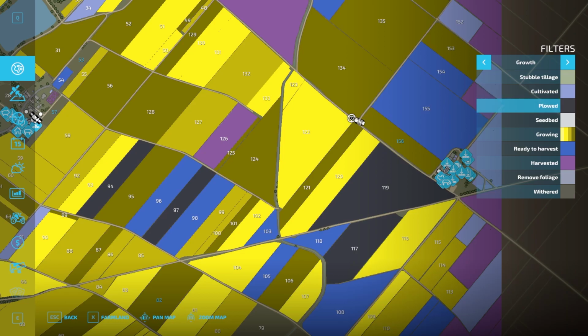155 is ready to harvest. We can do a contract since we're here. I bet you everything's gonna be delivered right here. Let's see if it is ready to go.